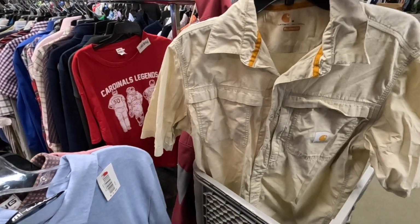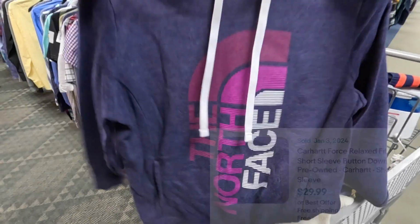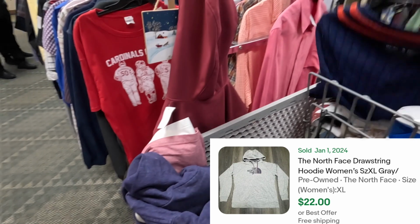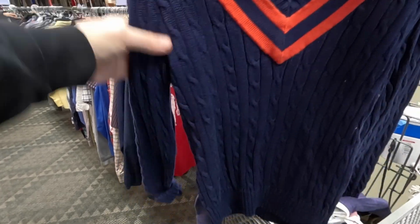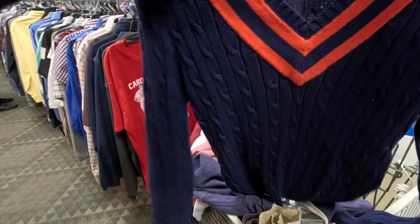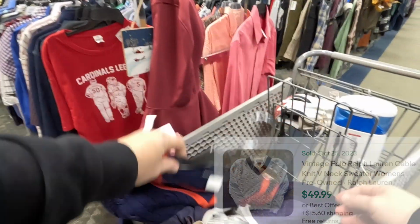Here's a men's Carhartt fishing shirt. Here's just a boring North Face hoodie for $6. And here's a Ralph Lauren golf sweater. And this is kind of local college colors. They don't have a price on it, but I'm going to see if they'll give me a price on it. Hopefully it'll be just a few bucks.